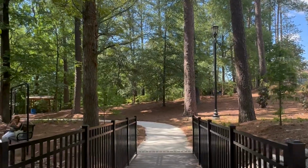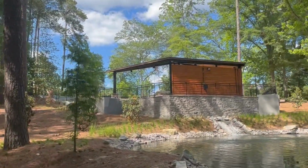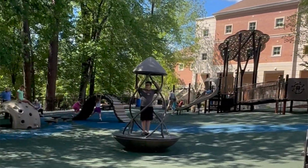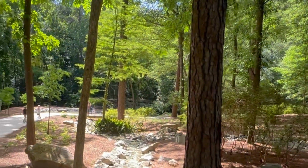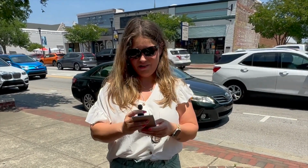Also, brand new, we have Virginia Hilton Park. Virginia Hilton Park has been there for quite some time, from 1991, I believe, but they just revamped the whole park. They tore it down. They built a beautiful new playground, new trail, and just beautiful views. And right in downtown Lexington, you have no idea that you are in the middle of downtown when you're walking through the beautiful trails of Virginia Hilton Park.